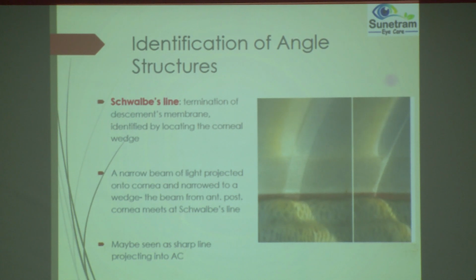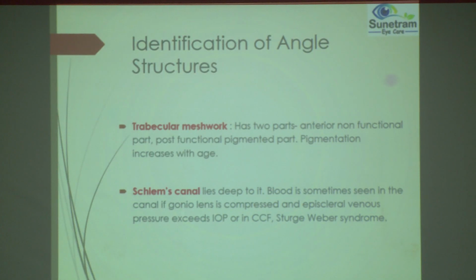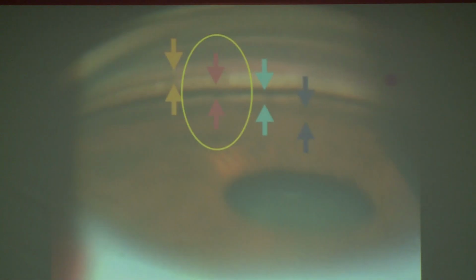First and foremost, the anteriormost comes the Schwalbe's line, which is nothing but the termination of the Descemet's membrane. It may be seen as a sharp line projecting into the AC. This is how it looks, the yellow arrow. Next comes the trabecular meshwork, which has two parts, the anterior, non-functional and non-pigmented, and the posterior, pigmented part. And Schlemm's canal lies deep to it. This is where the red arrow shows that.